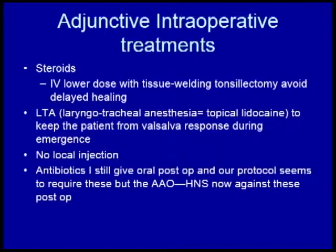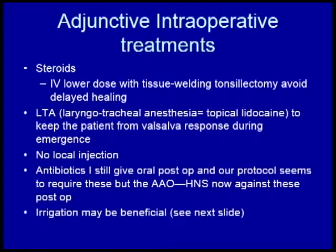So, adjunctive intraoperative treatments: steroids. We all use steroids. They help with swelling and nausea, and they get the patient off to a good start. But I was always worried that if I gave a lot of steroids, and there were some studies that gave 0.5 milligram per kilogram of dexamethasone up to 20 milligrams, which is a big dose. You multiply that by 6, that's your prednisone dose. So that's a big dose. But I was always worried about delayed healing and maybe delayed bleeding with that. So now I use much, much less steroids.